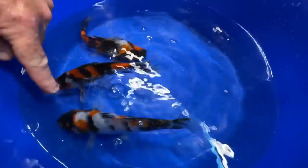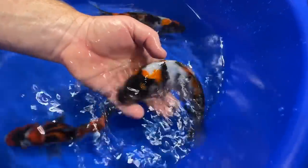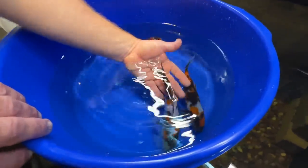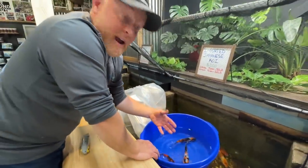So if you see this one here, it's actually got a lot of black or the sumi underneath some of the white. So as this fish develops, a lot more of that black is gonna come out. And so you're deciding, like if you're gonna pick this fish, see even the black towards the tail, how there's like some white shining through, a lot of that will disappear and it'll all turn black. So this fish, as it grows bigger, will have a lot more black on it than it will white.